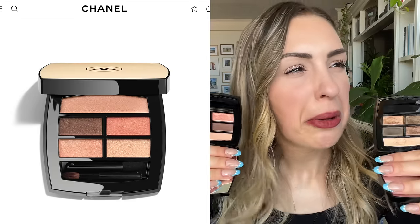These are the Chanel Le Beige collection palettes. I picked these up maybe a month or two ago when I bought the Chanel Fall collection at the boutique. I picked these up because so many of you guys keep asking me about these palettes and I didn't have them, and I wanted to be familiar with them, give them a try. And they're really nice. I love them. These are some of my favorite palettes from Chanel.